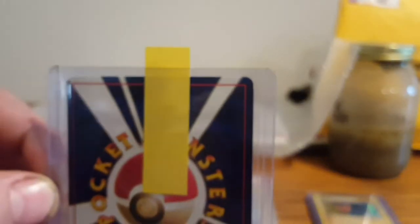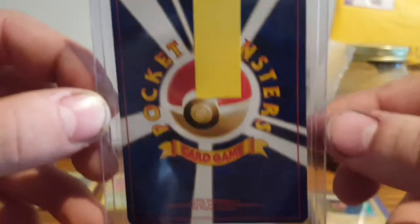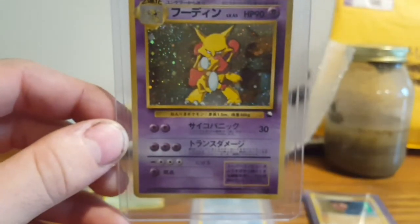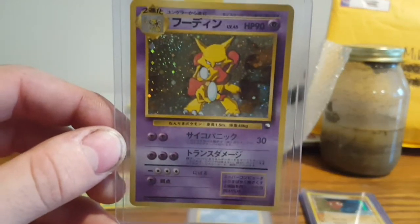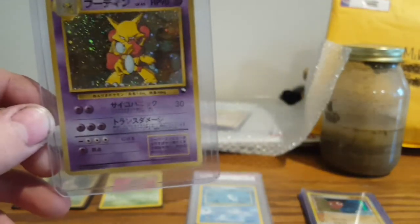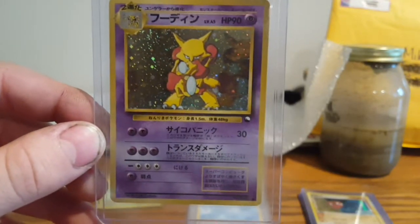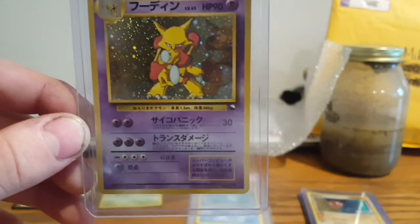The card is pretty much flawless. It has just the most minute, I don't even know if you can see it, edge wear on this corner here. But the card is pretty much flawless. Hopefully it gets a 10. I paid 65 or 70 bucks for this, I don't remember. Oh, those Digletts, by the way, I paid $1.50 a piece for. There's a couple of these in 10, but I would love to have this in PSA 10.